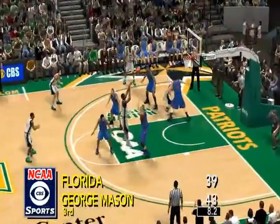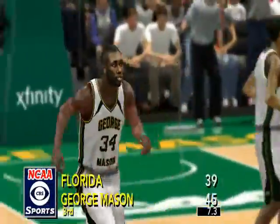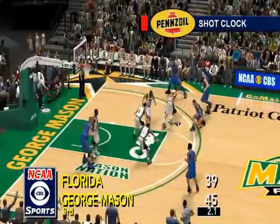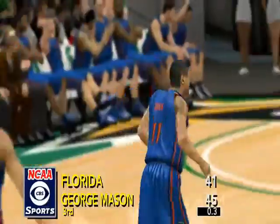Right side, Thomas finds the bottom of the bucket from 13 feet out. Thomas got 6 points in the quarter. That's a nice job of getting the ball in the paint and burying the shot. That's exactly how it's done. Number 11, and he gets it to go, hitting off the back of the rim.